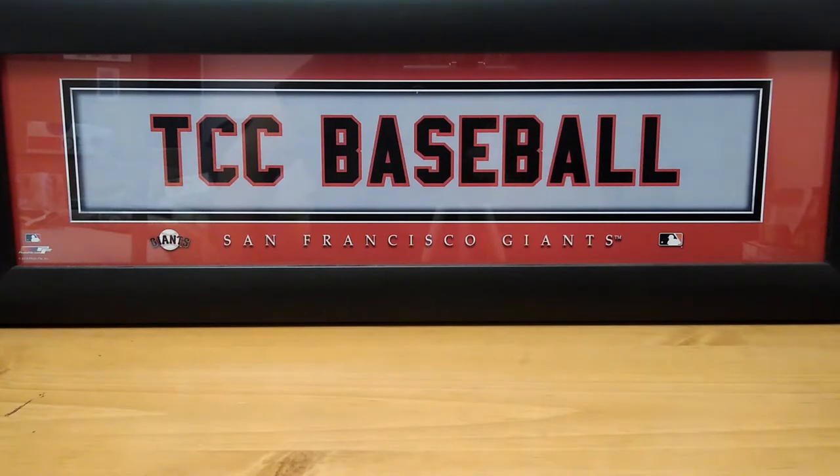Today we're going to get into some, not sets, but some items from 1992 and 1993. Little oddball items that I just found along my collection that I have.